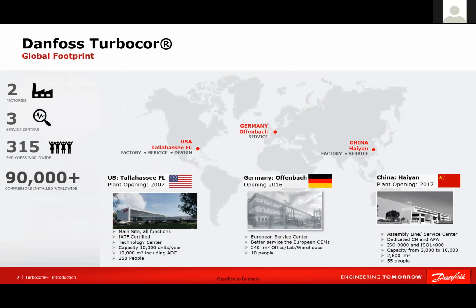So now let's talk a little bit more about our footprint. Before I go into more detail, we are very proud that all our facilities are IATF and ISO accredited. And as you said, we are green environment, so we also have ISO 14000 accreditation. Our headquarters is in Tallahassee in Innovation Park. We have recently invested a lot to build a new 8,000 square foot building, and we also have an advanced test facility and manufacturing that gives us a total of around 10,000 square meters. We have 250 people working in these facilities.